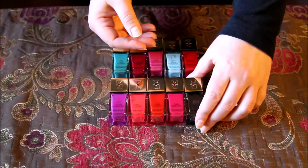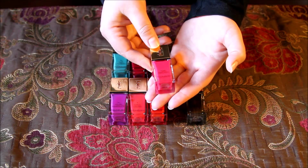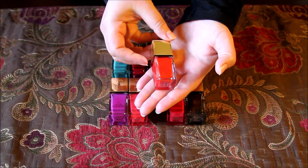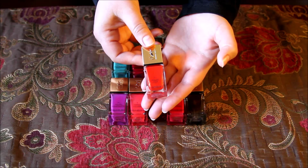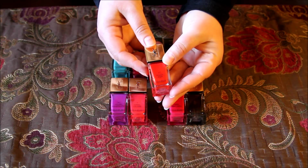Next is Rose Baby Doll. This is a very bright pink. It's cream finish. And this one is Rouge Dior, and it's a new release and is limited edition. It's orange with gold shimmer, and I got it because YSL doesn't do a lot of shimmer polishes, so I wanted to try that.